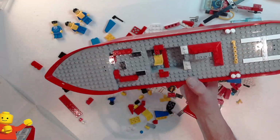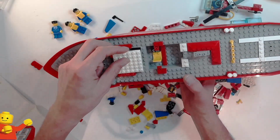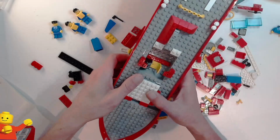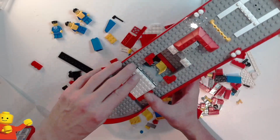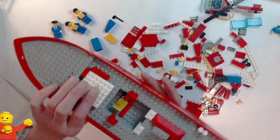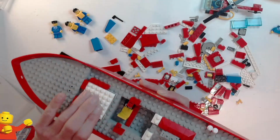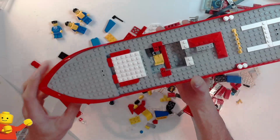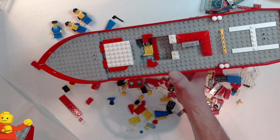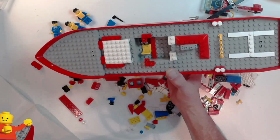Okay. So we've got a white 6x6 plate going on top of that. Is that not supported? Yeah, it's supported. Okay. Right. So it goes on top of that. And let's make sure we haven't missed anything else. Nope, that looks good.